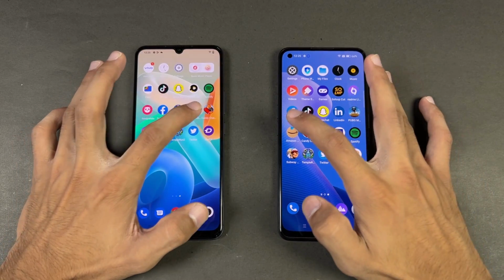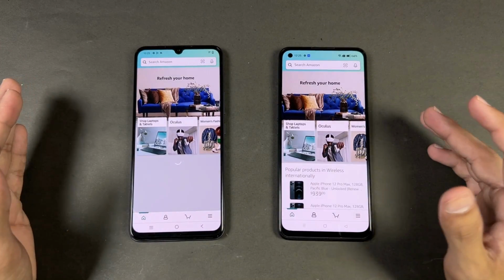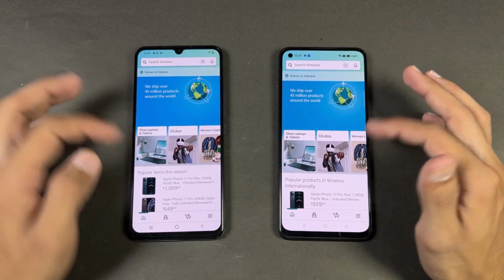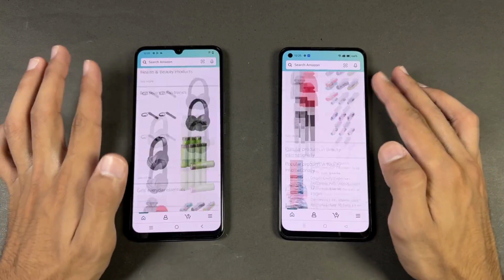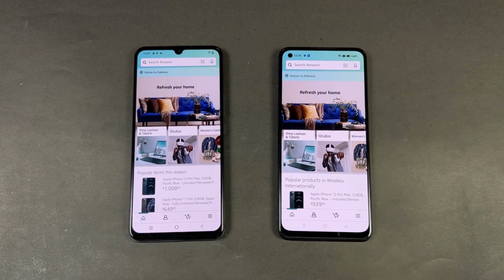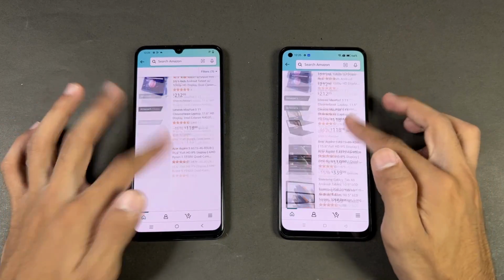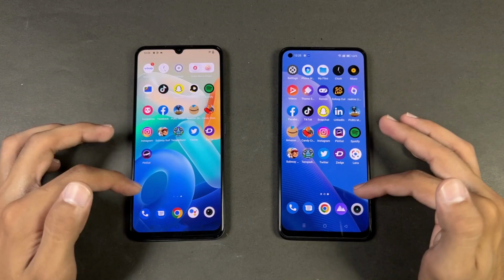So now let's check out some more applications. Opening up Amazon Shopping with the same Wi-Fi network, Snapdragon 680, and that is very similar at the end. In the start, Realme is a tiny bit faster. In terms of scrolling, Realme is a tiny bit smoother in that area. So now let's open this. A little faster on the Realme 9 4G, and the scrolling is a tiny bit smoother on the Realme.